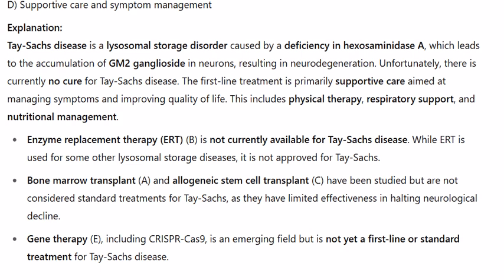Gene therapy, E, including CRISPR-Cas9, is an emerging field but is not yet a first-line or standard treatment for Tay-Sachs disease.